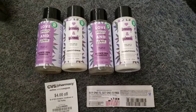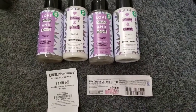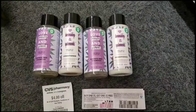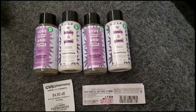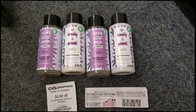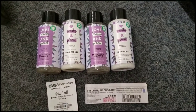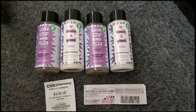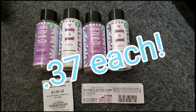At my store, these are $9.29 each with the buy one get one free coupon and the $4 off 18 CRT. I'm going to be paying $14.58 out of pocket, but I'm going to get back $10 in extra care bucks for spending $20, and then another $3 in extra care bucks for hitting the beauty. So I'm going to be paying $1.48 for all 4 of these. That is an amazing deal.